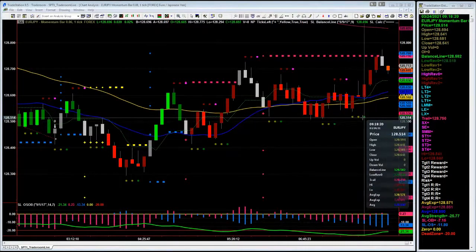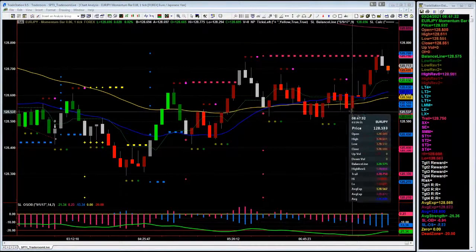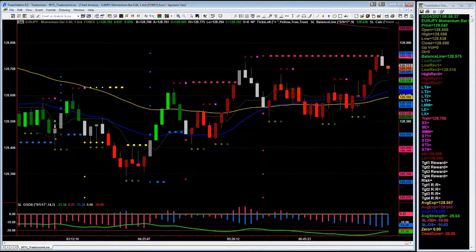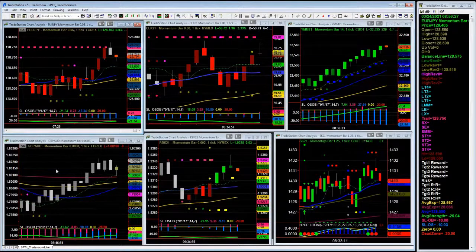So just looking at the euro yen, starting at 830, it never comes down and touches the entry, so it's flat at this point. And we'll see if we get a setup on that one. Same with the pound Aussie, nothing to report at this time.